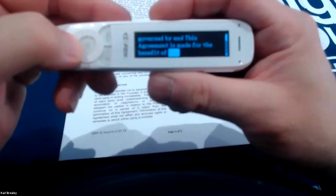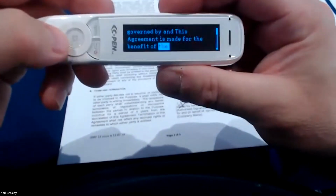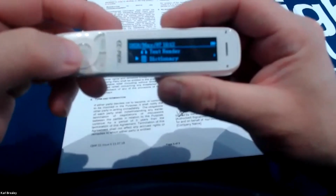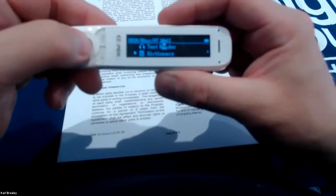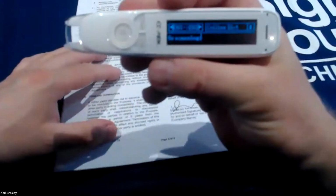With this also though, if you've missed a word, you can go back. You can go back to the beginning of the sentence. It has quite a lot of controls with a lot of different things going into the dictionary. You can run it over words. So you can scan it over a certain word and it'll read the dictionary back.